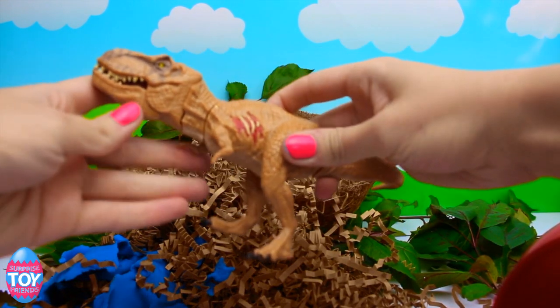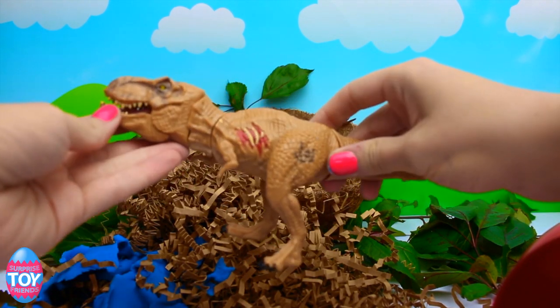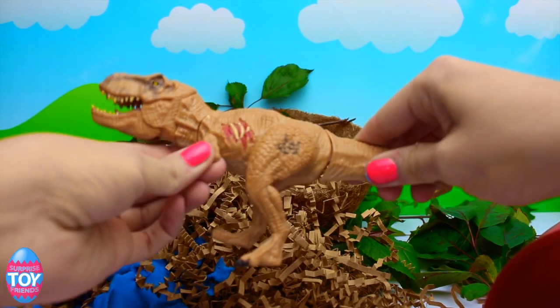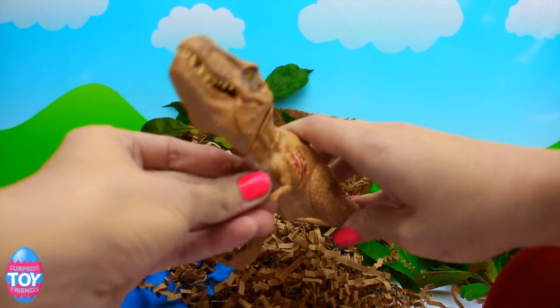So this is our baby T-Rex. And he's got the Jurassic World logo on his side, which you can see there. And he's also got a rip in his side, so he's obviously been fighting already. And if you wiggle his tail, his mouth opens.